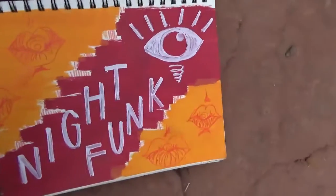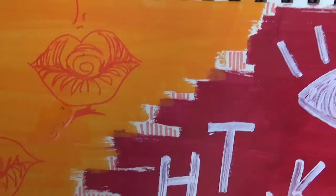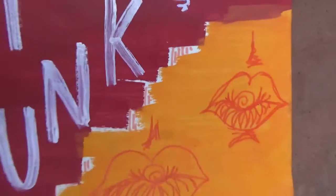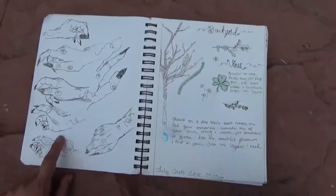This was an acrylic. I went through a phase of drawing lips a lot too, so that's a pretty common theme in my artwork, is lips, and they've got the spiral there too. More hands, of course.